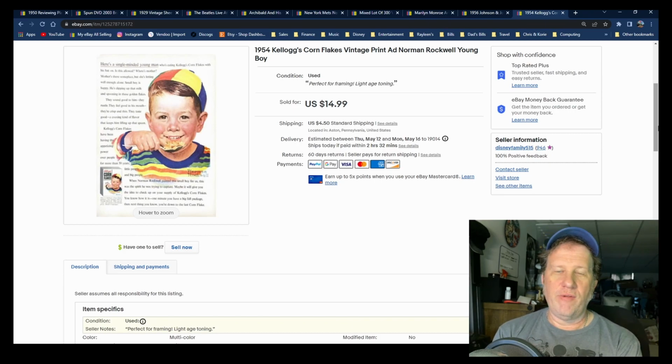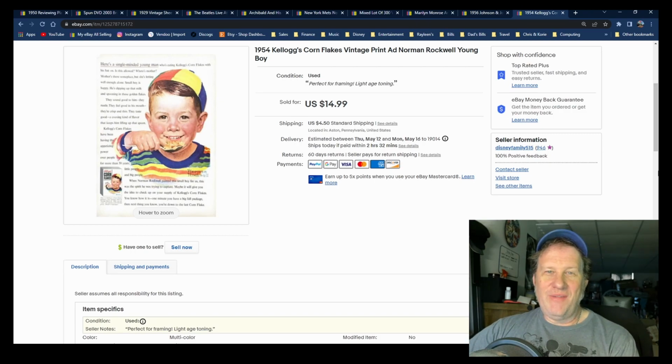$15. I do offer free shipping on my print ads if somebody buys 2 or more, and there's no limit to that. So a $30 sale here, less about $4 to ship. So $20, $22 in profit on 2 sheets of paper from an old magazine. Great stuff.